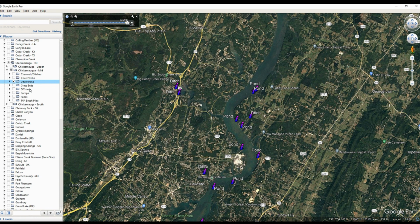So if the ditch isn't really clear and we can't really make a track, what we'll do is we'll just make an icon to let you know, hey, there's a ditch right here. And then we also have a lot of ponds. So there's a few flooded ponds that are out here that you definitely want to take a look at. Fishing around the pond dams, that's a very effective way to catch fish. So you definitely want to take a look at that.